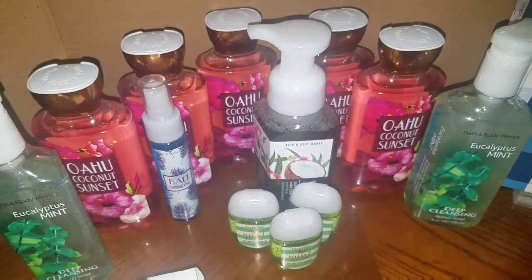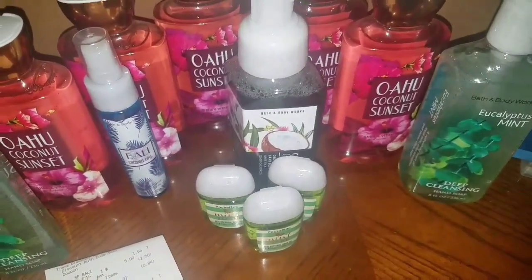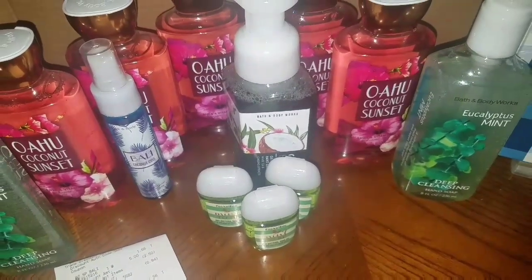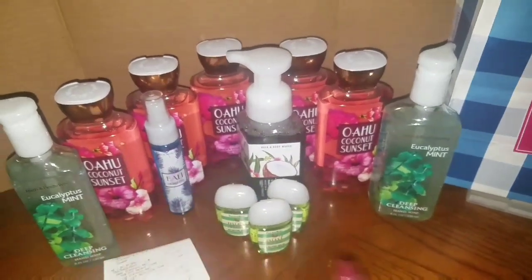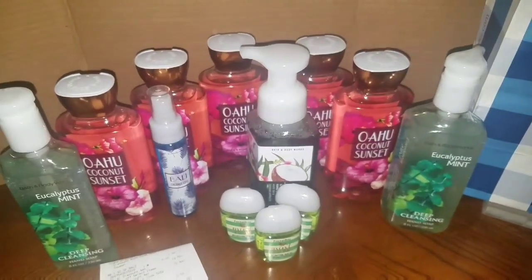So, you guys, I saved $72.51. So $72.51 plus $20.79, we're looking at $92.30, you guys. Yes, this would be $92.30 without the sale and without the coupon. That's the grand total. Saved $72.51.